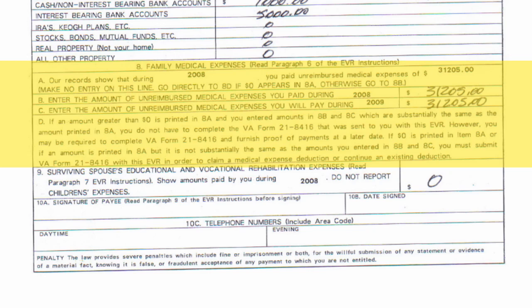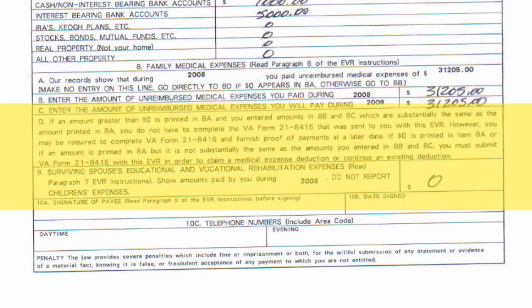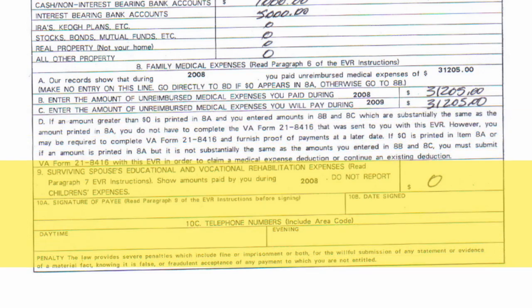If those numbers are very similar to what the VA stated, then you do not need to complete a medical expense report. If those numbers are significantly different, there will be a medical expense report with your EVR form that you need to complete. If you read section D, it tells you that if your amount is equal to what VA says, then you do not need to fill out the medical expense report, but VA could ask for that report at a later date. Section 9, surviving spouse's educational and vocational rehab expenses. The box there is always 0. That is for a younger veteran who might still be working and receiving benefits and is paying for vocational or rehab expenses. But typically we don't have anything in that box and it's 0.